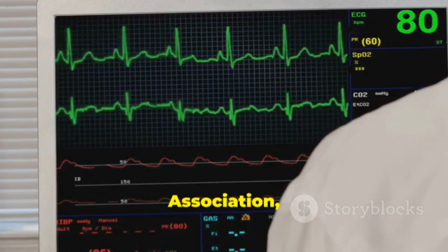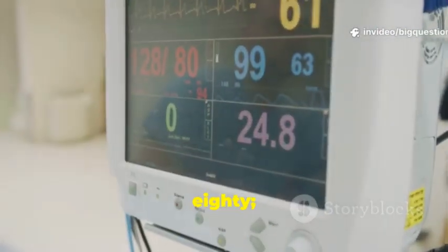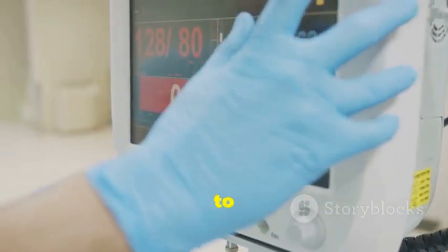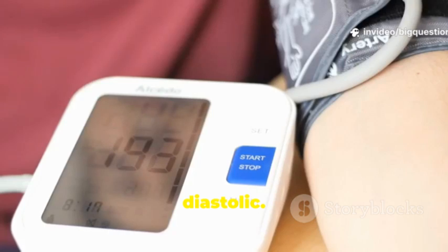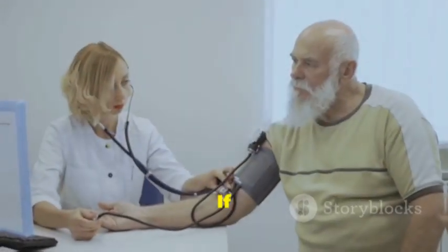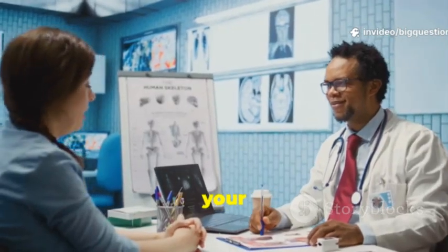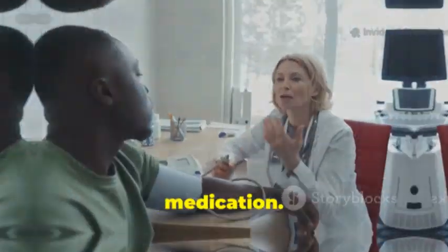According to the American Heart Association, elevated blood pressure is 120 to 129 over less than 80. Hypertension stage 1 is 130 to 139 systolic, or 80 to 89 diastolic, and hypertension stage 2 is 140 or higher systolic, or 90 or higher diastolic. If your blood pressure hits 180 over 120, you're in hypertensive crisis, and you should seek help immediately. If your systolic and diastolic numbers fall into the elevated or hypertensive categories, your doctor will recommend changes to your diet and physical activity routine, and possible medication.